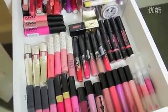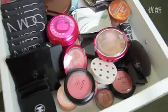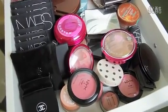That is my lip gloss drawer. So the next drawer down is actually the messiest drawer, as you guys can see. This is my bronzer and blusher drawer, and it is kind of a bit of a mess, really.